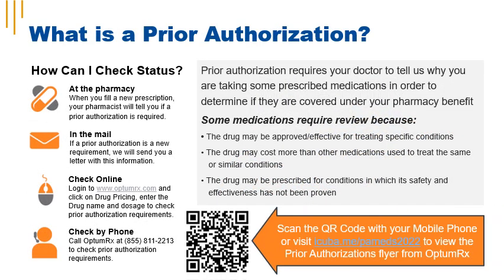Some of your medications may require prior authorization. Prior authorization requires your doctor to provide information to the insurance company to make sure that certain medications are covered under your pharmacy benefit. Some medications require review because the drug may be approved or effective for treating specific conditions. The drug may cost more than other medications used to treat the same or similar conditions, or the drug may be prescribed for conditions in which its safety and effectiveness has not yet been proven.